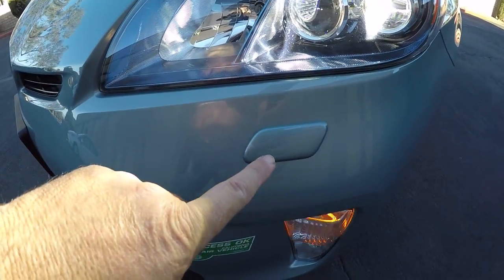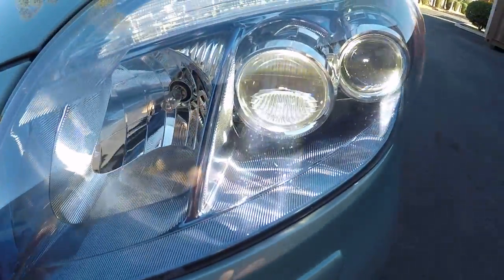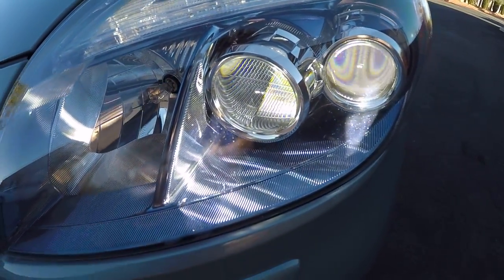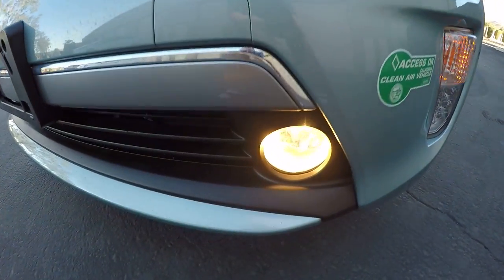See these little bumps? That's your sprinklers that wash your headlights, headlamp washers. And then you'll notice you've got two low beam headlights. You've got LED headlights, very white light, easy to see colors at night. And then you've got the fog lights down there.